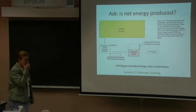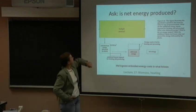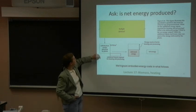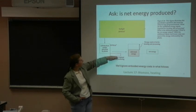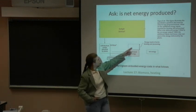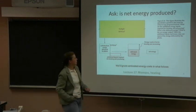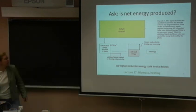So the question is net energy produced? So you have sunlight here, 100 watts per square meter. Carbohydrate energy delivered by plants is 0.5 watts per square meter. So there's a huge loss right here, which we knew from earlier before. This is shown as positive, it's green. Then here we have additional inputs required for farming and processing, so that takes away from your net goal. And then the question is, how much delivered energy do you get? So this bar here is energy used or lost in farming and processing, so it could be depending on the crop. And what you get out of that is some net amount of energy. So we'll take a look at this, but we're going to ignore embodied energy costs in what follows here.